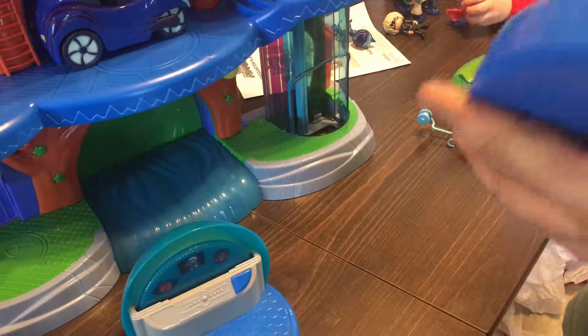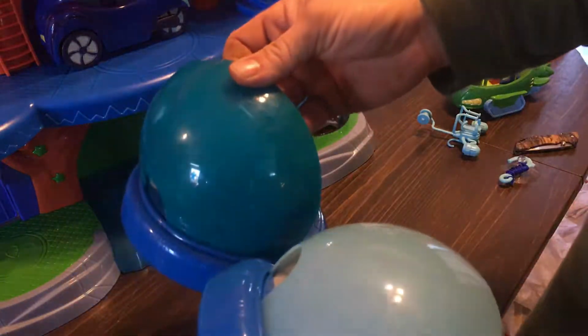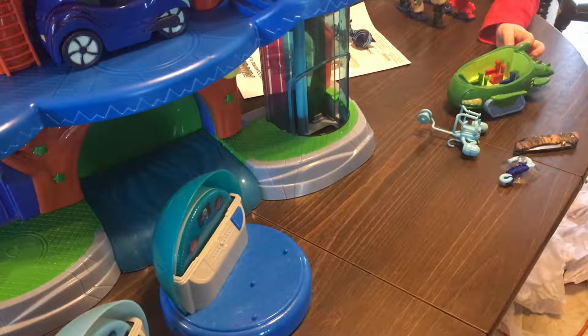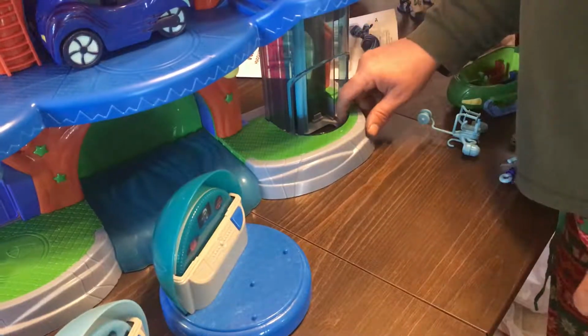You can tell they bought it two different times because they got two different types of plastics. This is a new one, this is an older one. And let's see. The only thing we're missing is one of those pieces.